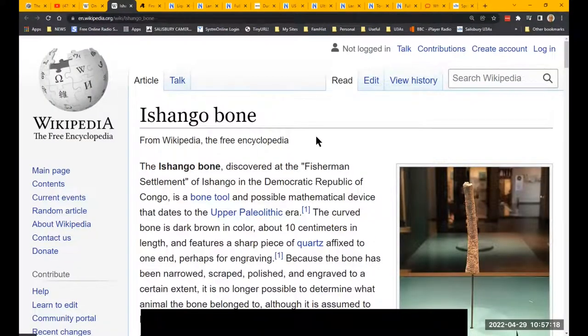This thing I thought was interesting. It's the Ishango bone, discovered by fishermen, the fisherman settlement of Ishango in the Democratic Republic of Congo. A bone tool and possibly a mathematical device dating from the Upper Paleolithic. Isn't that extraordinary? The curved bone is dark brown, 10 centimetres only in length.